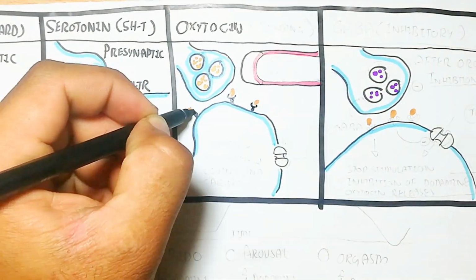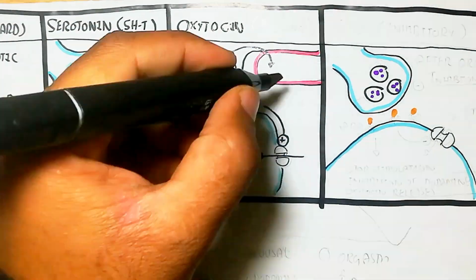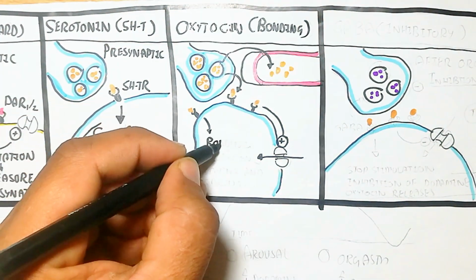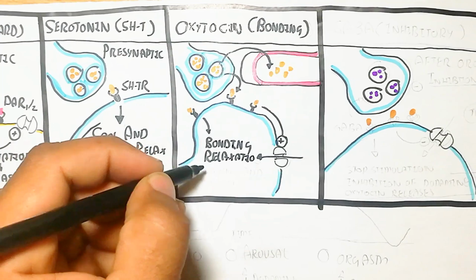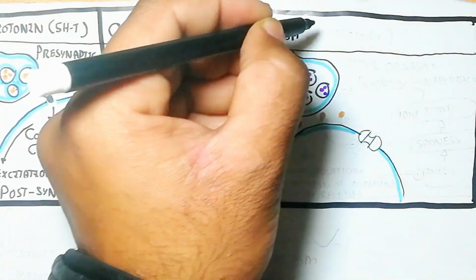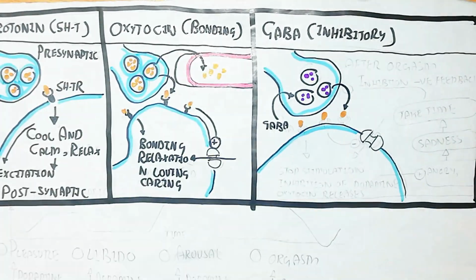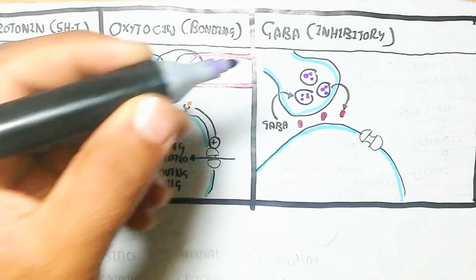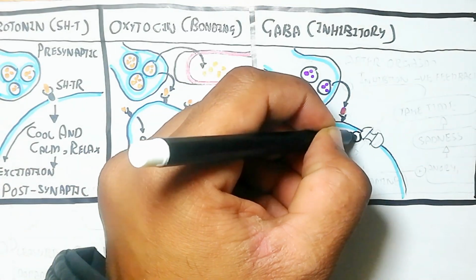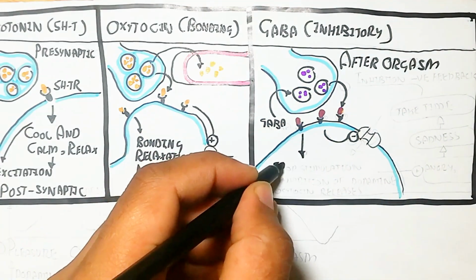Oxytocin is also released during the orgasm for bonding, relaxation, loving and caring. In this way, oxytocin is important for vasodilation, bonding and lactation of milk for the baby after pregnancy. So it is important, but it is produced in male and female even for bonding. GABA is the inhibitory neurotransmitter produced by the GABAergic neuron, which stops stimulation of the dopamine producing neuron, serotonin and oxytocin.